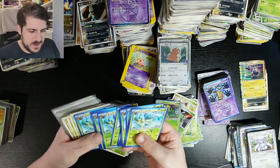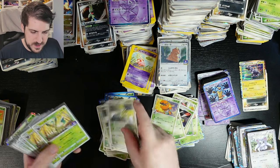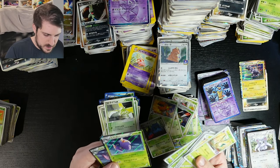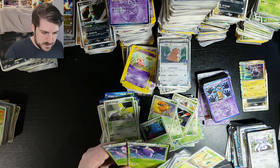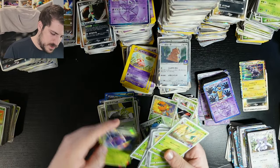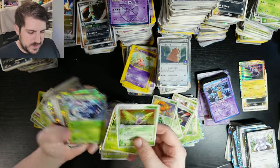I don't even know. These are all Leafeons. Why did I buy this many? Scyther EX, Leafeon Gym Promo, Tangrowth. This Vermilion Holo is nice. Look, these two are different color. That's pretty cool. This one has way less holo than the other one. Oh, not really on the camera. This pink and that one's purple. I think there's a whole bunch of them in that set that are different, and in every language they printed a different color one for some reason. I forgot the lore on that card.